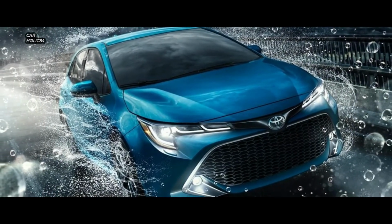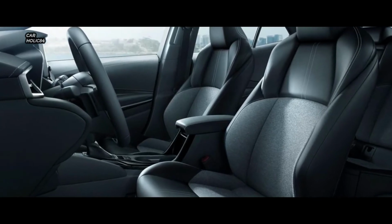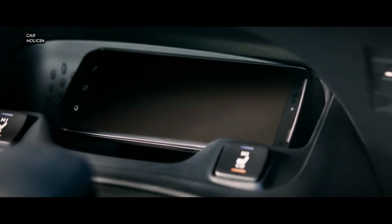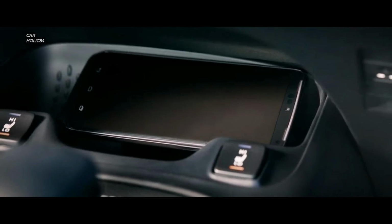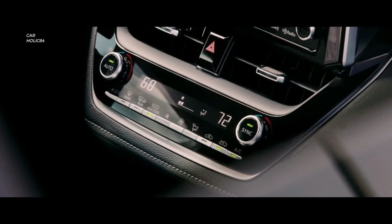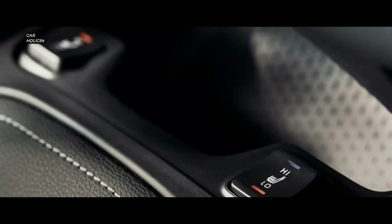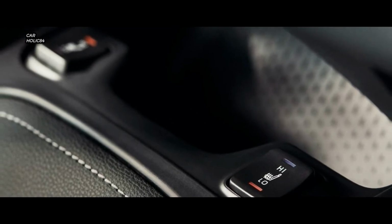3.0 apps. The Corolla Hatchback is the first Toyota vehicle to come with the Safety Sense 2.0 suite of advanced safety features that include forward collision warning and mitigation with pedestrian and cyclist detection, lane departure warning and lane keeping assist, lane tracing assist and adaptive cruise control.